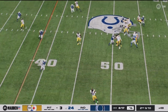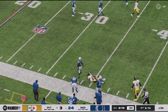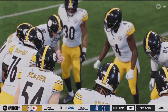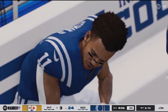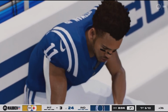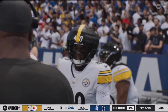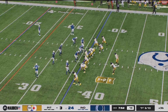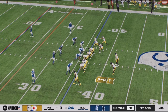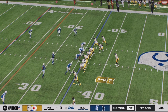Off the play fake, Howard. This short pass into the hands of Njoku. And they'll get him to the ground. He has another first down at the Colts 36. 12 yards that time at a Pittsburgh first. And what a nice example there of a tight end doing exactly what he needs to do. How about how he worked his way to the outside, made sure he secured the catch, and then anything after that, we count that as a bonus. And indeed, he gets enough for the first down.